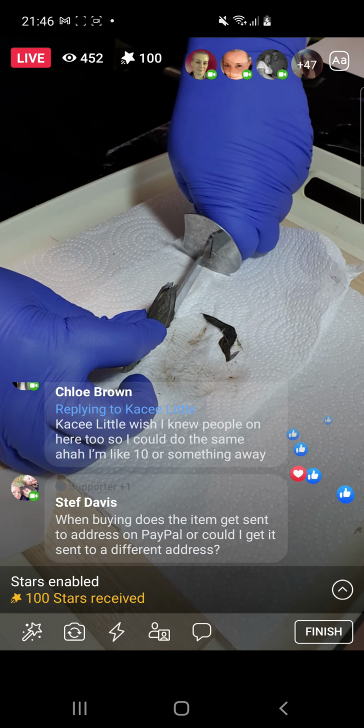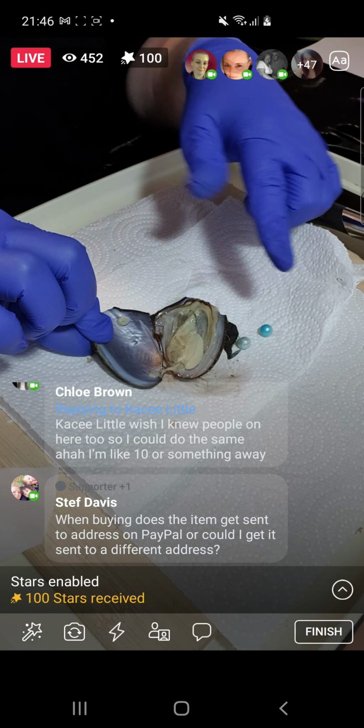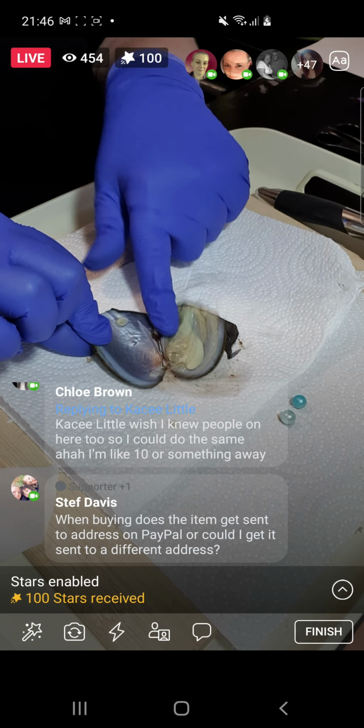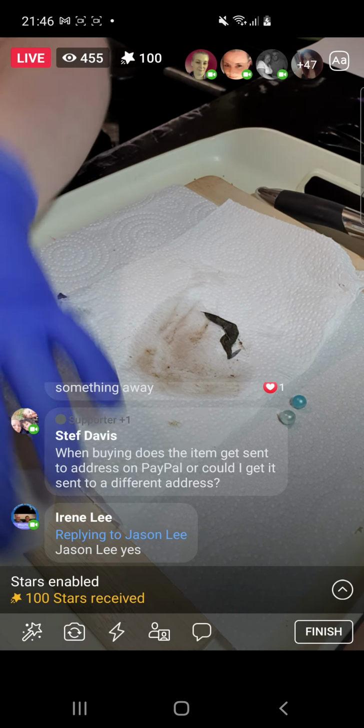There's one side and the other side. And in here, this is not a normal oyster colour. So you are twinning, Bethany. I will confirm this is not a normal oyster colour. So this is not a natural coloured pearl. It just seems to be in the wrong bag there.